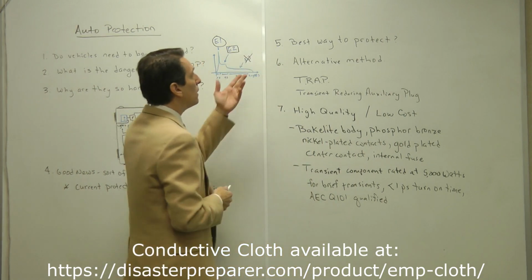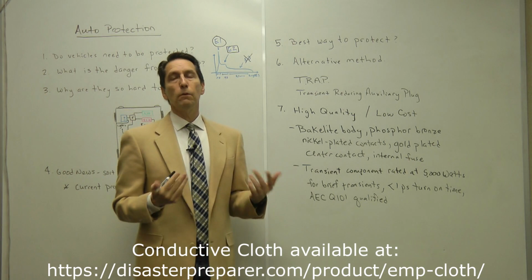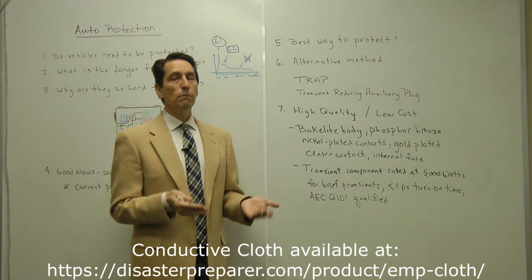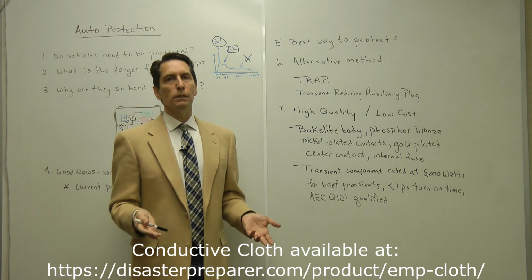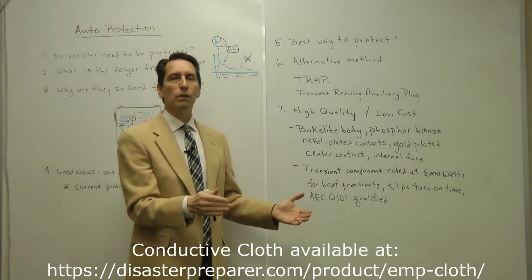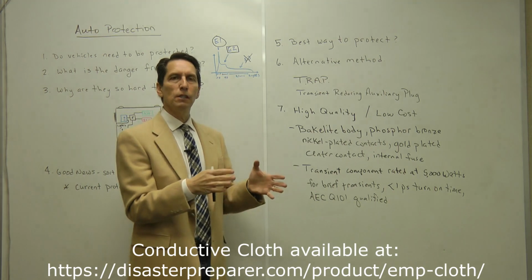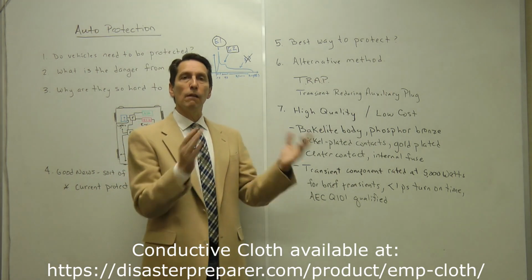So that leads us to the question is, well, what's the best way to protect a vehicle? Well, I've said for a couple years now, the best way I know to protect a vehicle is to cover it with conductive cloth. All right, now I stand by that answer. I don't know of a better way. It's the way many things are protected when they're really serious about it, is they put them in underground vaults or they cover them with conductive shelters. And that is a way that is a proven method of working, right? Essentially, you're just reducing the energy level that can get to the item. And it is still the best way, in my opinion, cover it with conductive cloth.